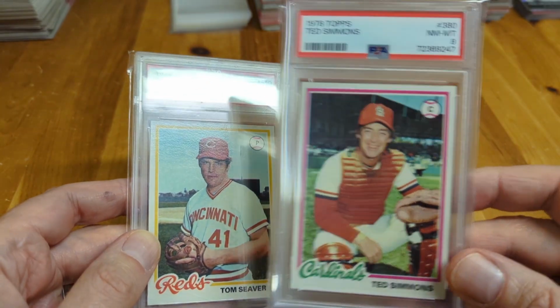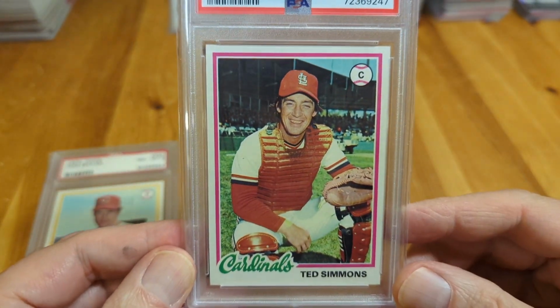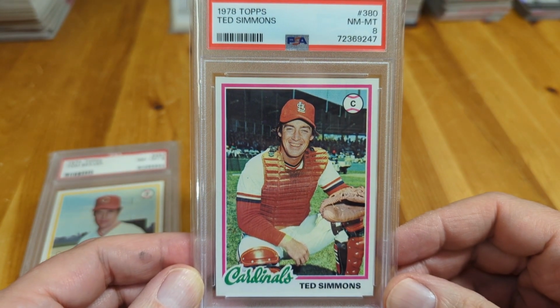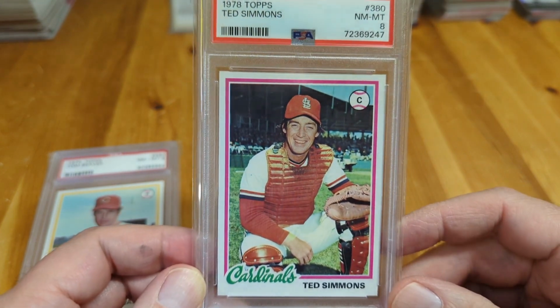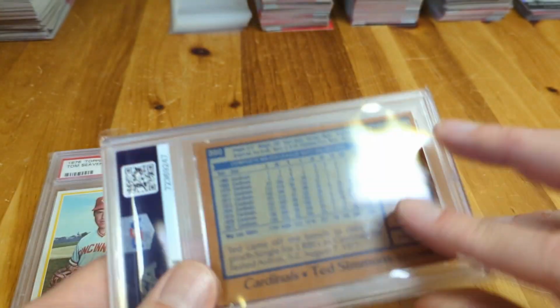But I got Ted Simmons right here. We'll start with looking at him. It's a nice shot of him, actually. I probably couldn't reel off all the Ted Simmons cards out there in terms of what they really look like, but this is a nice one, I think, in particular. It's a good catcher pose.